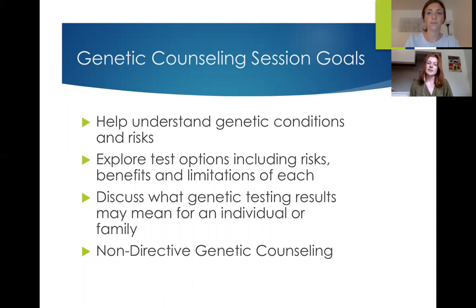And genetic counseling is traditionally a non-directive career in the sense that our counseling is not based on strong recommendations about what a family should do, but rather providing information and helping a family come to their own decision about what is the best decision in terms of genetic testing for them at that point in time.